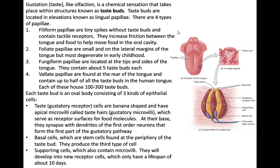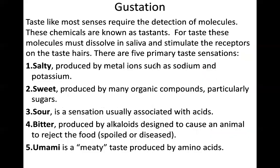Wait. So since cats have those tiny spikes, do they taste a little less? I don't know. That's a good question. I imagine they still have the other type as well. And there's a big thing that I was just getting ready to talk about.